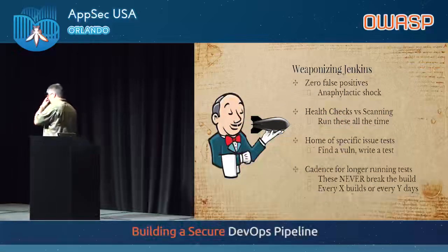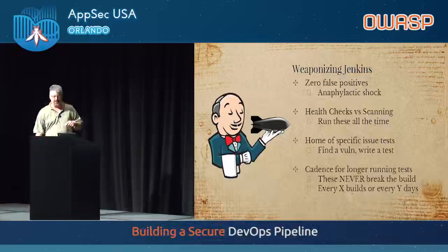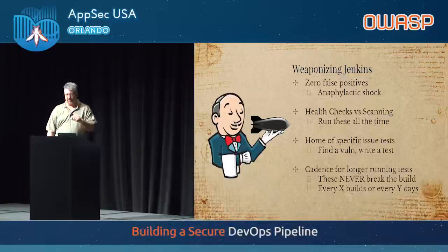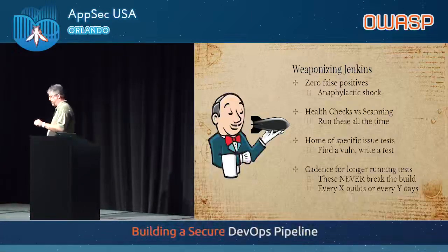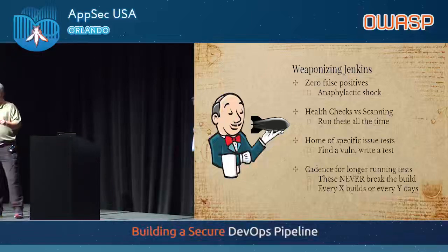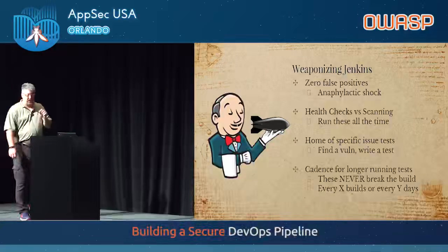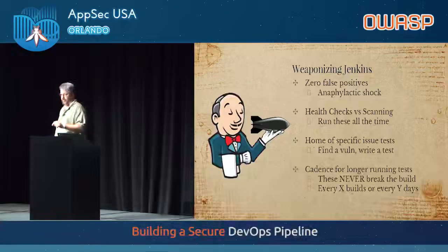And then the other side of it is weaponizing Jenkins. If you are weaponizing Jenkins, my advice to you would be treat false positives like anaphylactic shock. If you're very, very allergic to bee stings, a false positive is like getting stung by 50 bees. It will kill you. And it will get you booted out of the pipeline really quick if you break the build for a false positive.